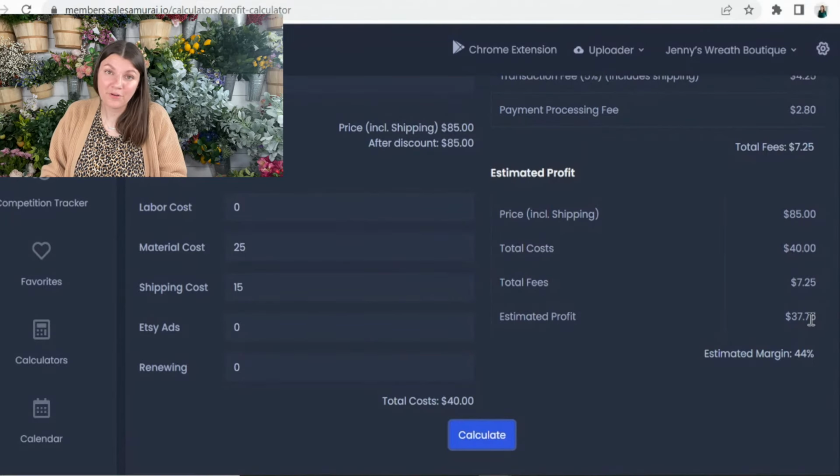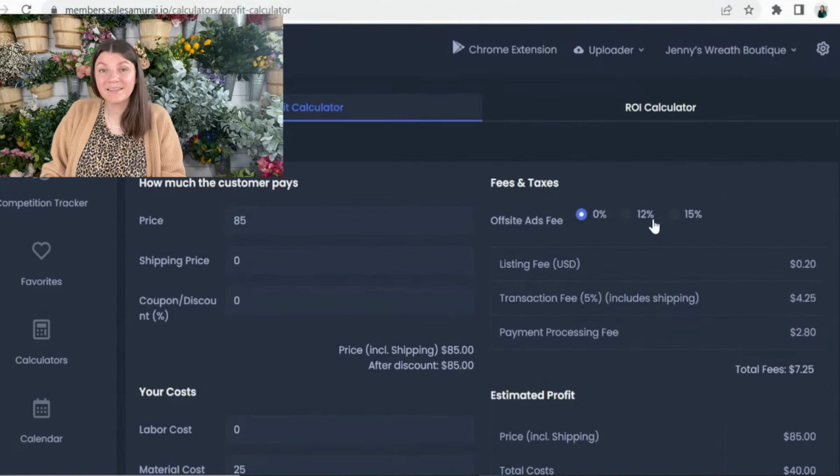It takes me about 30 minutes. So I'm thinking to myself, all right, is that enough profit for my 30 minutes of time? I think yes. I think that's great. But let's say you're wondering, should I opt into those offsite ads? Well, if you have a choice, which I don't, then your cost is going to be 15%.